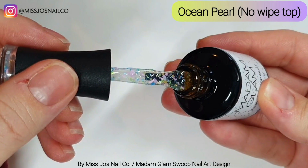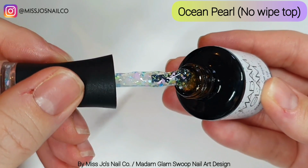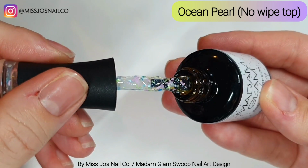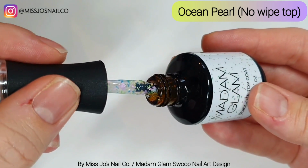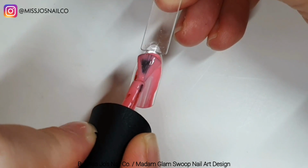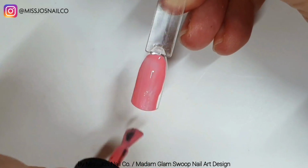Oh, this one is called the Ocean Pearl No Wipe Top Coat, and it's so nice that I forgot to use it in the set we do today because I'm a wally. You'll see where I noticed at some point that I had not used it, but it is really nice.